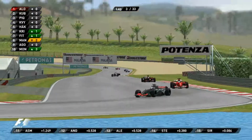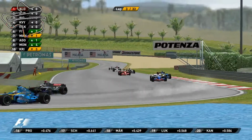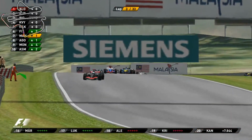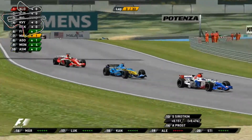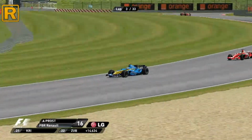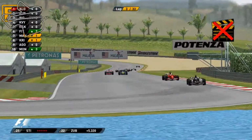As we get an official announcement from the stewards here, they say they are sorry for losing the starting order, but nothing can be done, and as such, we will continue with the race. There's yellow flags on track at turn 4. It's Lacey. What happened to him? Just outbraked himself, I think.